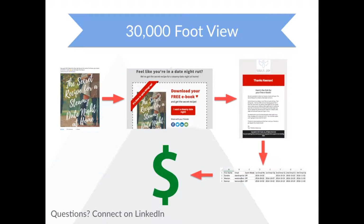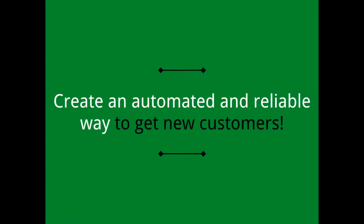Now the goal or the end benefit of this process is to create a reliable and automated way that will bring you new customers. And once you create an automated system, you can have as many potential customers going through that system at any time without you having to take any more time to follow up those customers or adding in any extra effort. So in SoulsJoy's case, they could have 10 million people in that funnel and they wouldn't have to spend any extra time, except for fulfilling the orders, of course. But as far as following up, they wouldn't have to spend any extra time than they would if they only had 5 people in the funnel.